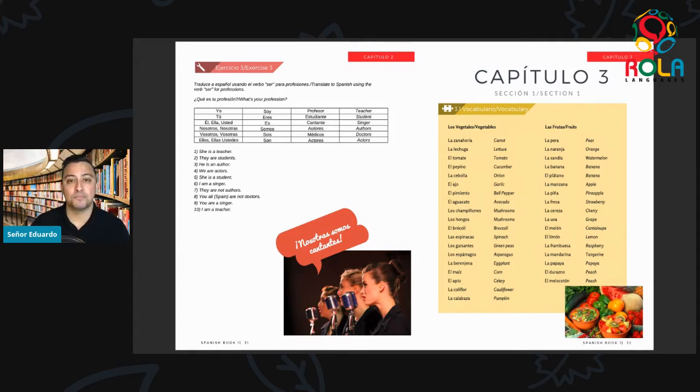El plátano. P-L-A acento T-A-N-O. El plátano. Next one is la manzana. M-A-N-Z-A-N-A. La manzana. Let's do one more, and then I want to remind you about some of these letters. The next one is la piña. P-I-N-A. La piña, ñe. Okay, let's stop there.